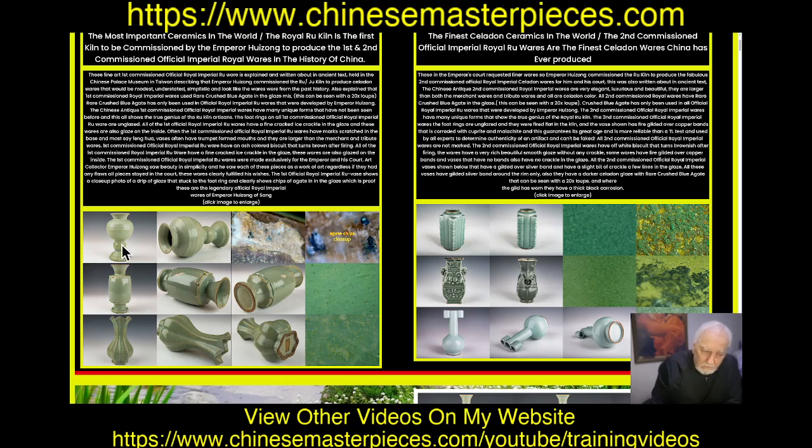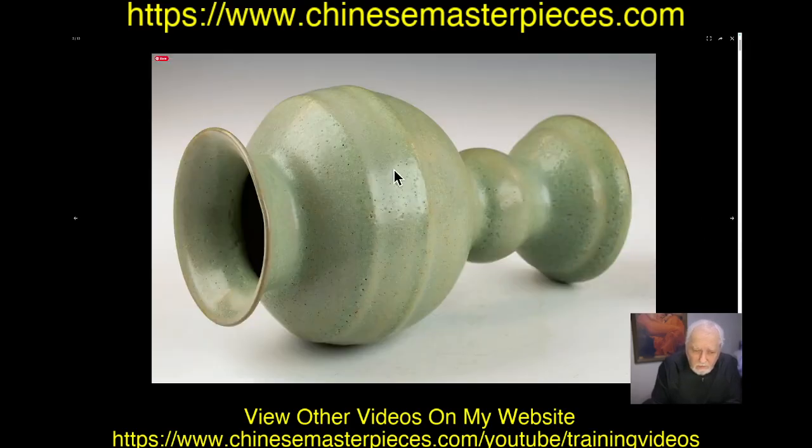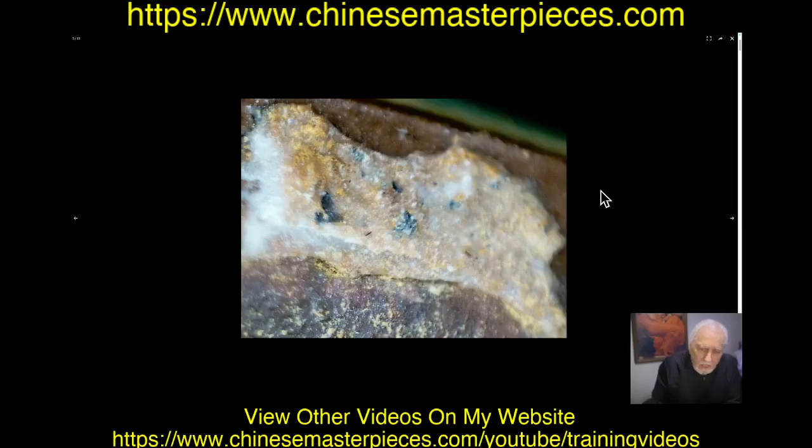And let me just go through this piece here. You can see all the pock marks on it, and that's because they didn't crush the agate enough, and it made those pock marks all over the glaze. Now here's that same piece. This is the foot rim, and it shows these chips of agate, and they're pretty big chips. That's why it has all those pock marks.